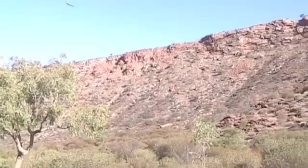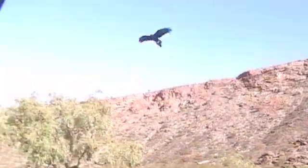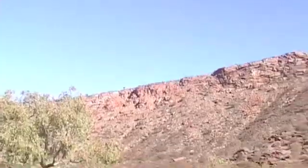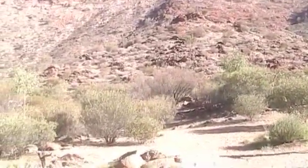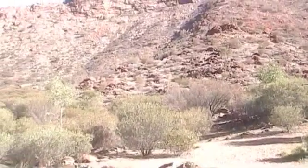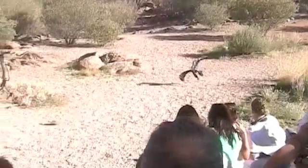Actually, another eagle can make his way in. What we saw, there was a bit of a display between two male wedge-tailed eagles. When he makes his way in, he'll come in nice and low, down through the vegetation, pull the wings in a little bit, here we go, out goes the lure, he spots it, in come the wings, down low through the vegetation.